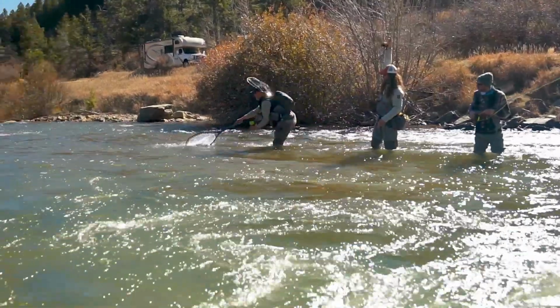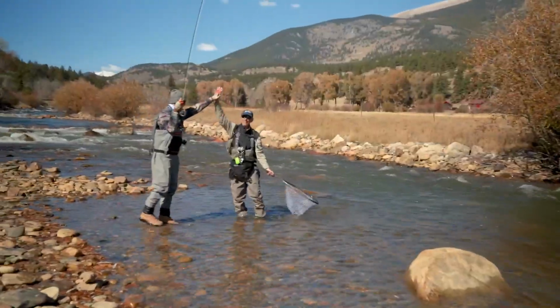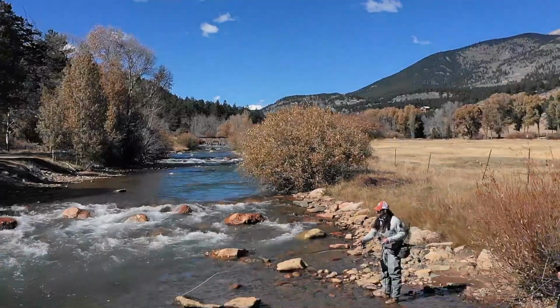You want to do new things outside, and sometimes it's about that change of scenery. Woo! Just fulfilling that love for the outdoors that I have.